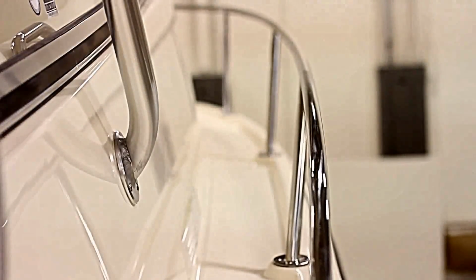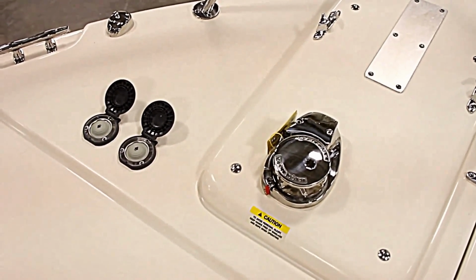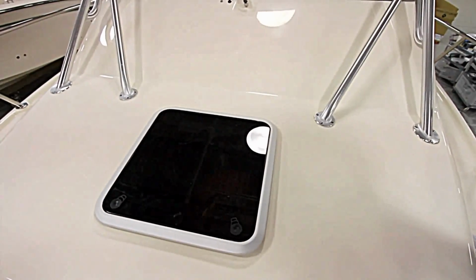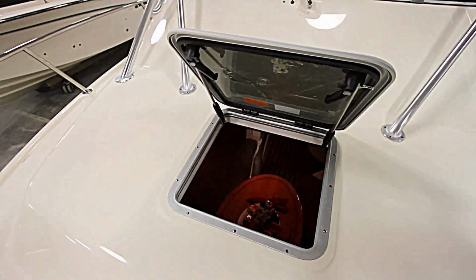Now up forward, there's a one-piece stainless steel bow railing, an anchor pulpit, and a windlass with foot switches forward and a rocker switch control at the helm. A big hatch in the middle of the trunk cabin forward opens to scoop fresh air into the cabin below.